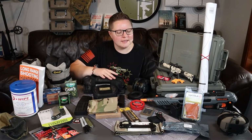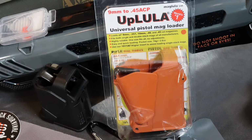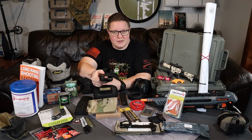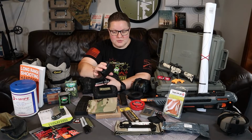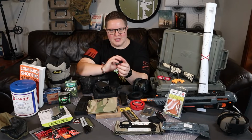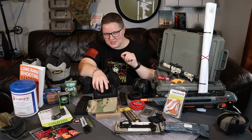For loading magazines, I don't think you could get a better product than the Maglula UpLULA loader. Just be careful where you buy these. There tends to be a lot of Chinese knockoffs, and so you want to get a genuine product. They do make them for ARs, AKs, PMR-30, lots of other different firearms. These will save you a lot of time at the range, and it'll also keep your thumbs from getting fatigued. For me, you may see me with a little brace on my thumb at times. I just have really bad arthritis in there, so for me, that really helps preserve my joint just a little bit longer.